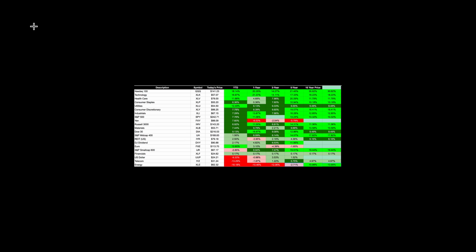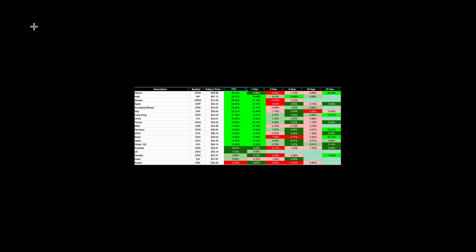So this is just a spreadsheet that we have that has some of the top performing and worst performing ETFs in the sector. Certainly the major traded ones. Nasdaq being at the top, led by technology, energy, telecom, worst performing so far this year. Some of the country ETFs led by Mexico, India, and Greece, and Russia, Israel, and Canada towards the bottom here.